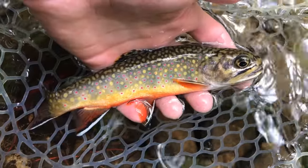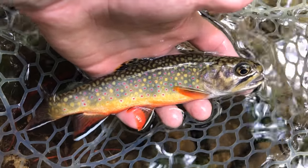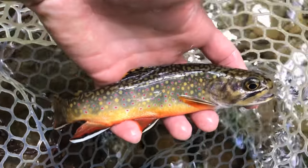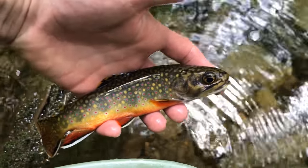Guys, this is another one of those brook trout you look at and you're just like, how can that be real? It just looks like a painting. It's incredible. Look at that. It's just amazing to me.